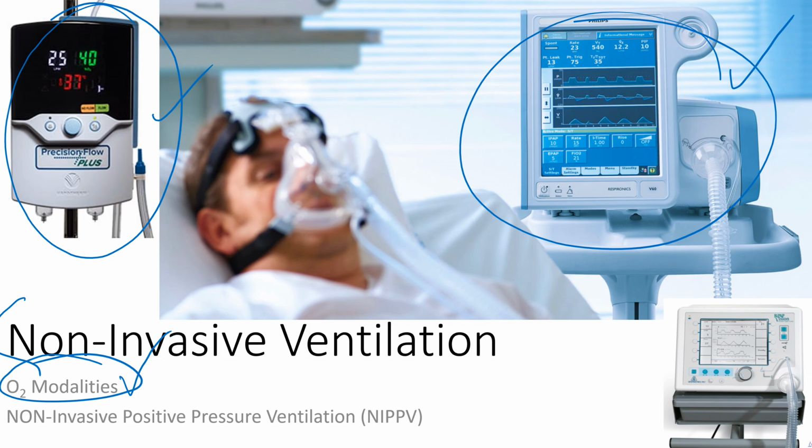These are called non-invasive positive pressure ventilation, because invasive positive pressure ventilation is a ventilator. We're invasively putting a tube down someone's throat and providing positive pressure ventilation, and it has its own consequences, which we'll talk about. But we're talking about different O2 modalities you should be familiar with, like the cannula, face mask, etc. Then we're going to move on to some things you might not be familiar with, such as Vapotherm and BiPAP therapy.